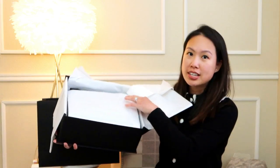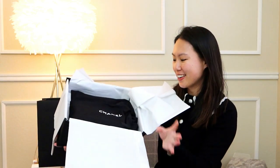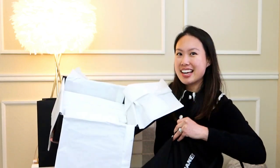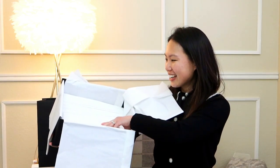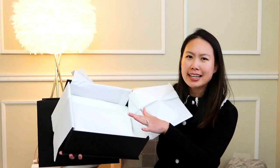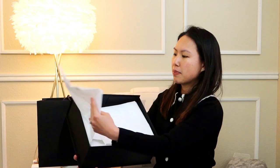Yeah, all of their packaging paper has Chanel written on it, so it's really, really pretty. And here is the item. It is a handbag. There's also this care booklet and a lot more padding with tissue paper. So I'm gonna put this box down. This packaging for the care booklet, it's actually different. I think it's one of those recycled paper ones and not the plastic one.